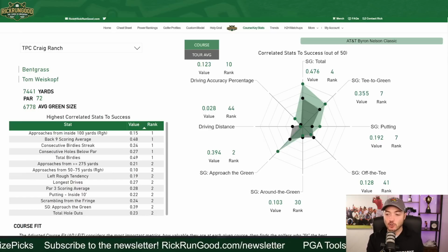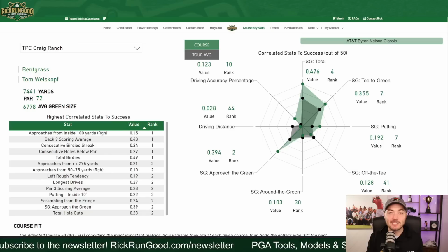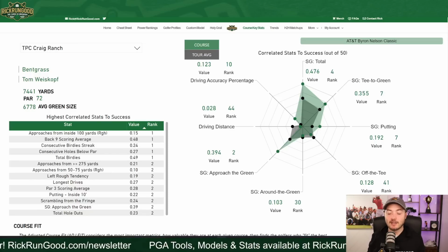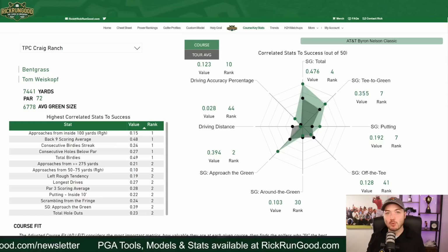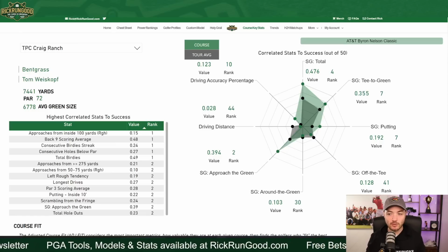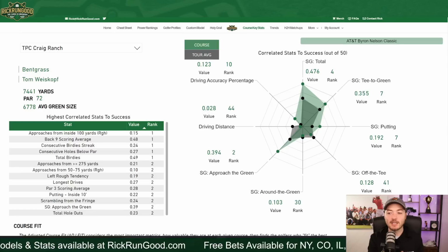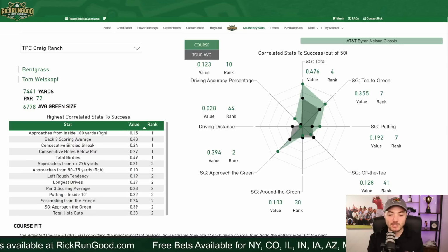The other thing is strokes gained putting, which is, in theory, much less valuable than most other stats, and much less than strokes gained approach, but it's more valuable here relative to other golf courses. There are only six other golf courses on the PGA Tour in which strokes gained putting is more correlated to success.